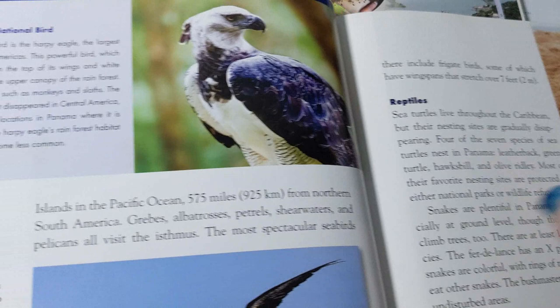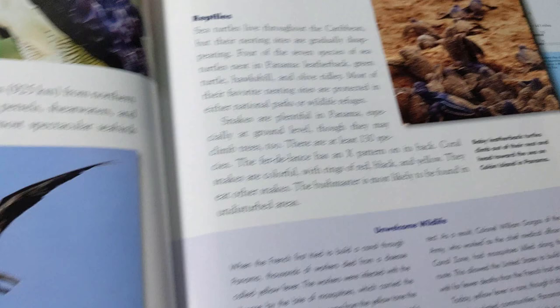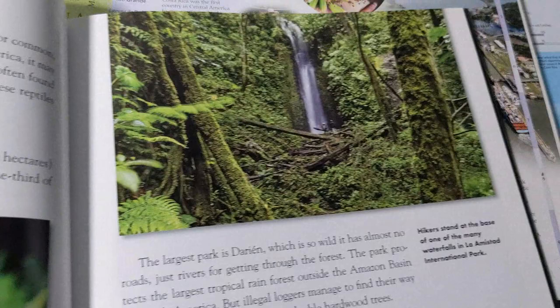Harpy eagle, the national bird. Here goes a frigate bird. Some huge water birds with this big pouch they inflate to attract mates. And here are some turtles hatching, crawling out of the sand into the ocean. Big ol' sweet green iguana. And a beautiful waterfall. This is in La Amistad.